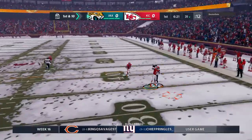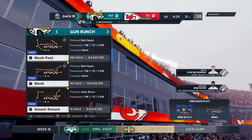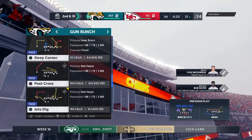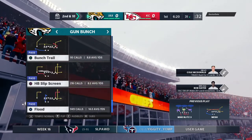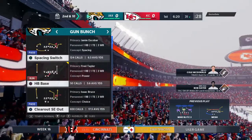Out of the gun, McDonald. And nowhere to fit that football in. It's knocked away and incomplete. And that's a nice job there because you've got to play the ball, not the man when in coverage. That'll keep you away from a lot of needless penalties, and he's able to knock that one away.